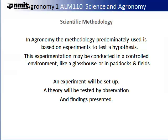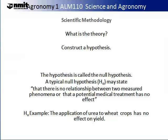In agronomy, the scientific method predominantly used is based on experiments to test a hypothesis. This experimentation may be conducted in a controlled environment, like say a glasshouse, or in paddocks and fields. An experiment will be set up, a theory will be tested by observations, and findings presented. So let us have a think about what we mean by theory.